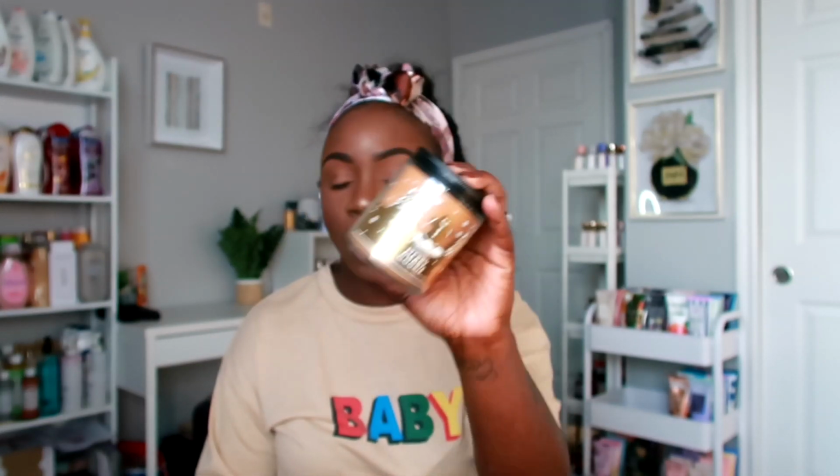All right, y'all, so this is Mary Cookie. This is the first single-wick candle that I got, and I did get 2 of these candles because I really like the scent of this candle. This one has notes of fresh baked cookies, sparkling sugar crystals, and rich vanilla.